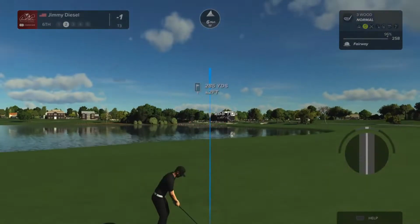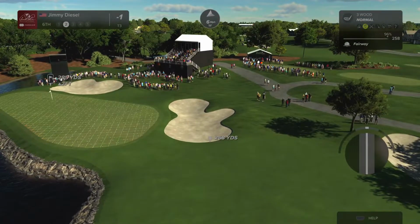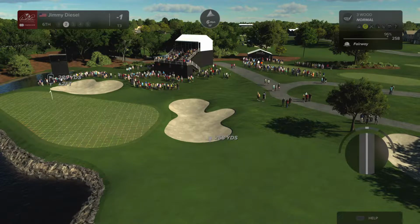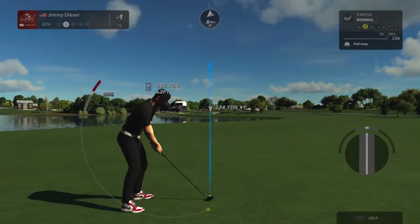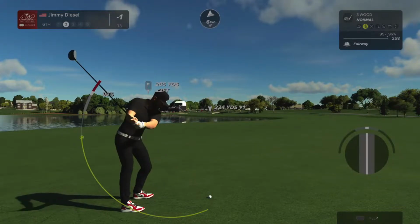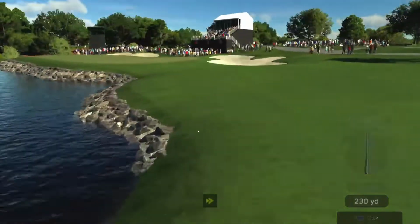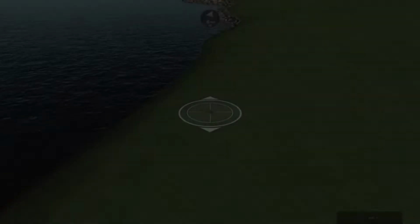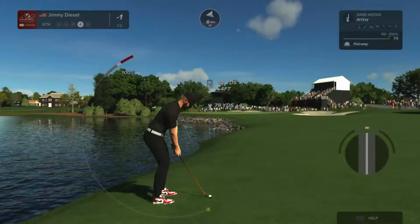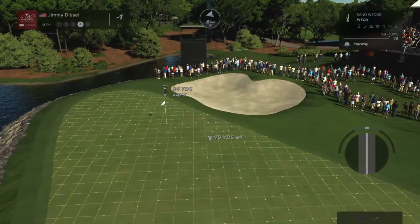Nicely done. Well, I think they're attacking this one. They're really going to go for it. Don't know where that one came from. Left field, I imagine. That ball looked a little thirsty. Playing their 4th shot. 3 shots off the lead.